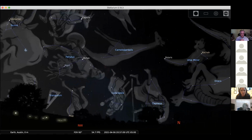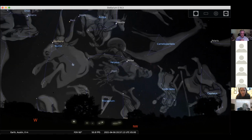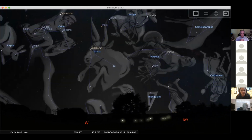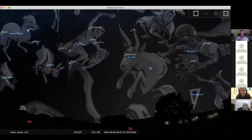Now from north, we're going to go left a little bit. I don't want to move too fast and make y'all dizzy, but we're going to go past northwest and over to west, because a really well-known popular winter constellation is starting to be on its way out because it's spring and we're headed towards summer.